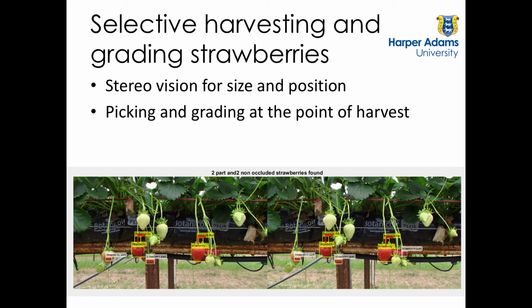So we've done some work on a robotic strawberry harvester. Maybe you can see that there are two images here. As we have two eyes, we can judge depth. We have two cameras that can recognise the peduncle. First, we work out which ones are ripe and which are not. Secondly, we can work out which are the large ones and which are the small ones. And thirdly, we can recognise the peduncle in the two images and come up with a depth, and the robot can go and pick it.